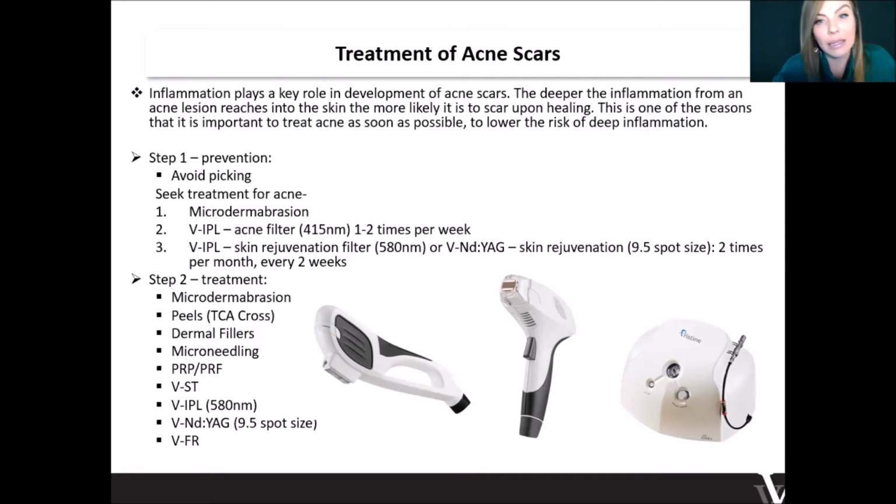Then add the IPL skin rejuvenation filter, which is the 580 nanometer, or if you have the Nd:YAG laser, you also have the ability to do skin rejuvenation with that, which is the 9.5 spot size. Either will work great at one, reducing the inflammation in the area, two, getting a jump start on any type of scarring in the area, and three, shrinking the sebaceous glands. I always say shrink, but it's more so regulating the sebaceous glands. So you're not as oily, it's not producing as much sebum when you do these treatments. And they can do that 2 times per month or every 2 weeks.